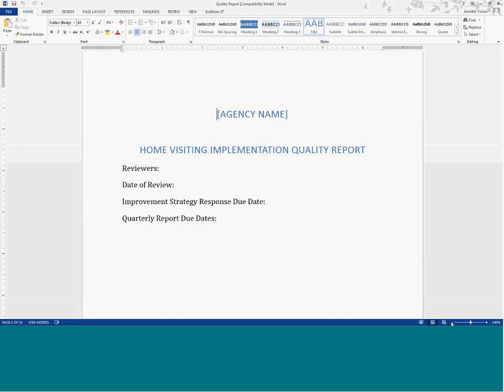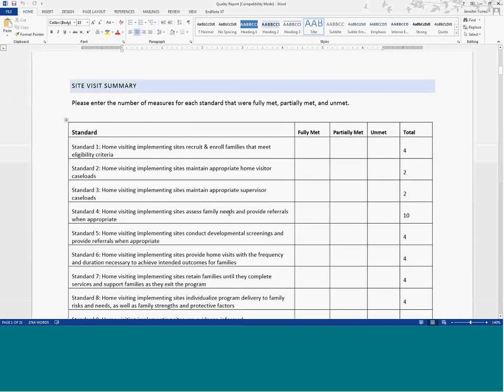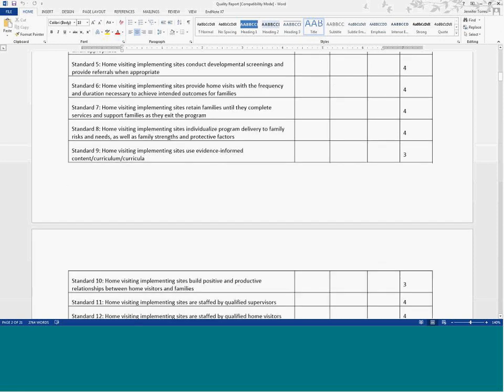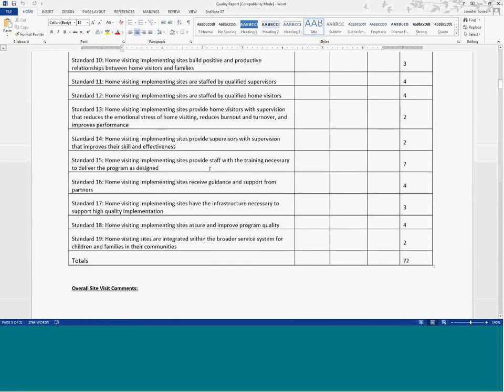Yes. Okay. This is the form that the reviewers are going to fill out after the site review. Each of the reviewers will fill one out, and they will work together to determine final ratings, and they'll send you the final version that they have decided on. They'll also have a phone call to discuss it with you and go through it. On the second page, this is an overview for each one of the standards, whether it was rated as fully met, partially met, or unmet. In the total column, that's the number of measures within that standard. This will give you an overall picture of the results of the review.